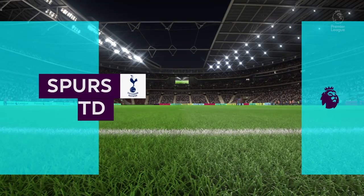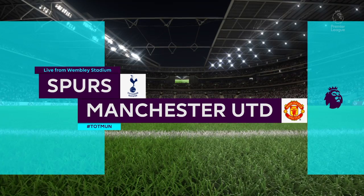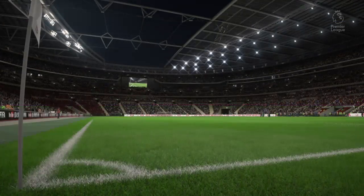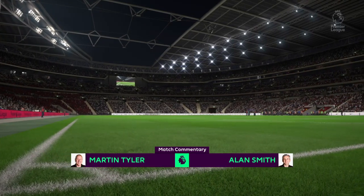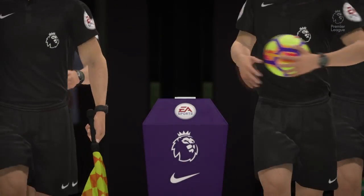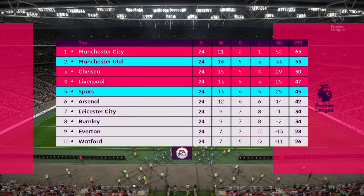Featured game today comes from Wembley Stadium, the temporary home of Tottenham Hotspur, and they face, of course, the might of Manchester United. Martin Tyler here, along with Alan Smith, to describe the action for you. Yeah, an intriguing contest this one. Quite difficult to split the two teams before kick-off. First 10 minutes might give us an indication how this match is going to go.